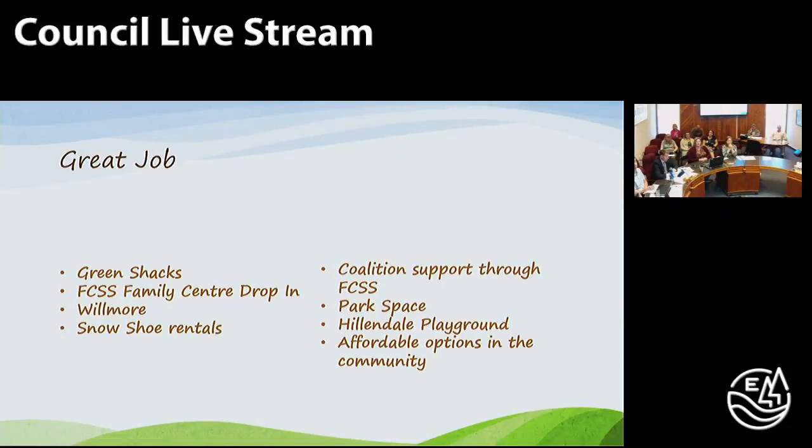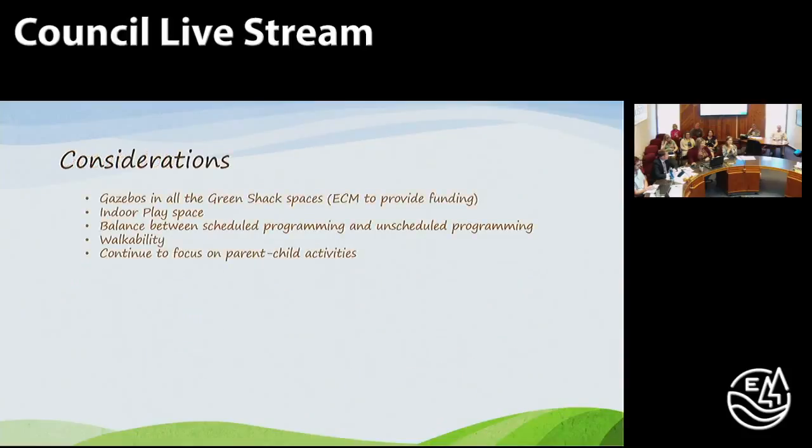Park space is good. Kudos for getting the Hillendale Park playground up and running. It looks amazing, as well as offering some affordable options in the community, like toonie swims and free swims, that kind of stuff that is partnered with the town. So that's all in just the last couple of years, basically a lot of stuff. It's been really, really exciting from my point of view, because I had this data and a few people did, but not many, and I'm like, oh my God, that's so cool. It really lines up with what we need to do for our community. You really have to go out to the Green Shack in Wilmore.